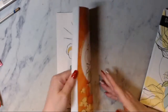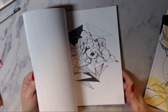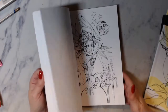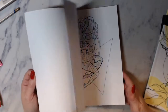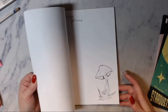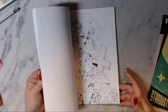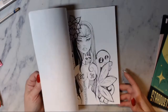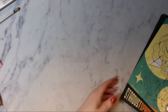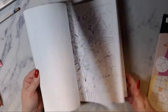I have Fashion Circus. I don't even know if I colored in this one yet. Like I said, I am behind on coloring in her books. I don't think I colored in this. Nope. I have Dark Garden. Gel pens and markers. And I have Stardust Space Lust. Kind of outer space.